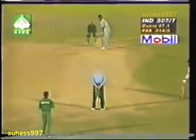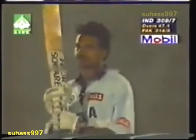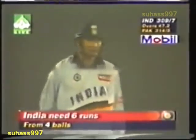No account will be taken of the number of wickets that fall if the match is tied. Srinath goes for the big hit. He's got a thick outside edge. It won't go to the boundary. They should come back for 2. The game is still alive. 309 for 7. 4 balls remaining. 6 runs required. 1 big hit will do it.